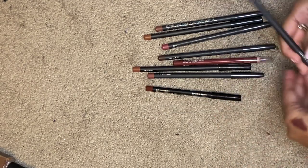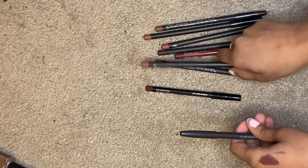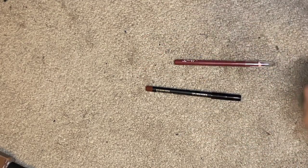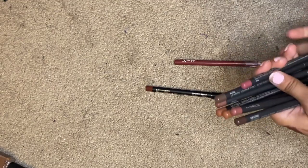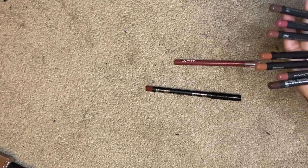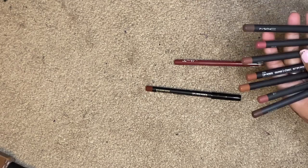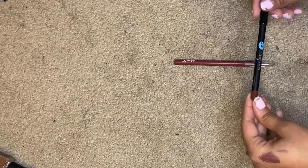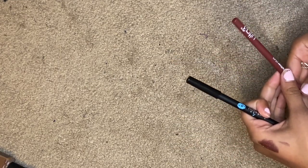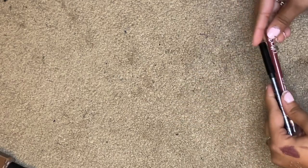Next, we have my MAC lip liners. We're keeping these bad boys because I paid a lot of money for them and I'm going to use them up. I will be repurchasing some of the colors. As you can see, I do have more of a nude family here, but yeah, they're all staying. This is the Joint Blue lip liner and the Ulta 3. Not keeping these because I've never touched them and these are just going to go into the trash.